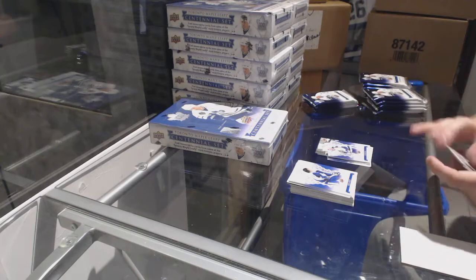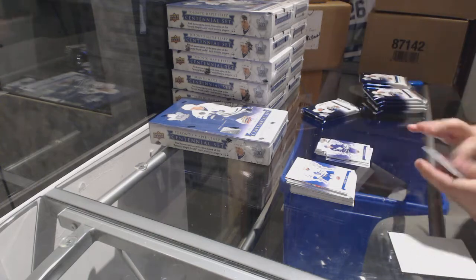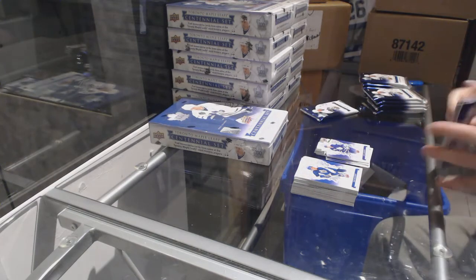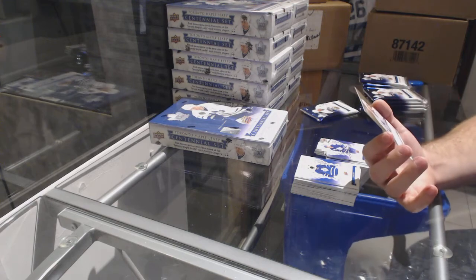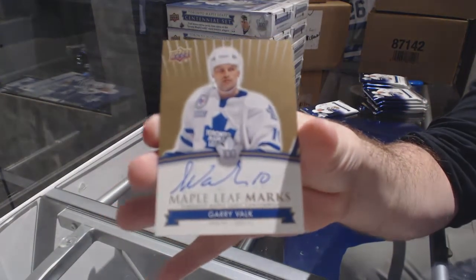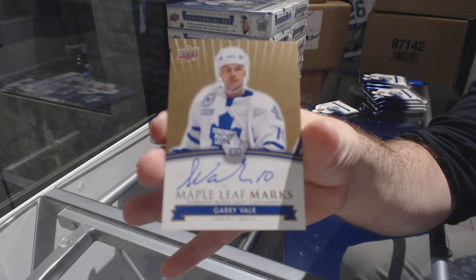Ed Olchuk, die cut. Mike Johnson die cut. Yeah, if you're doing a die cut set, that's a damn good hit to select to get into. Maple Leaf Marks, Gary Volk. That's awesome.